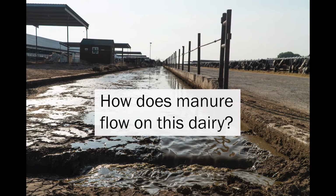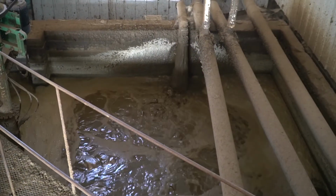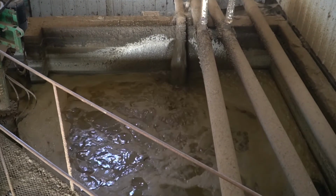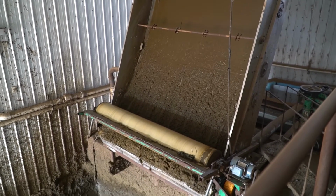And in a nutshell, when a lane is flushed, it goes down to the first receiving pit. The first receiving pit pumps over some core screens, which gets the initial solids out.